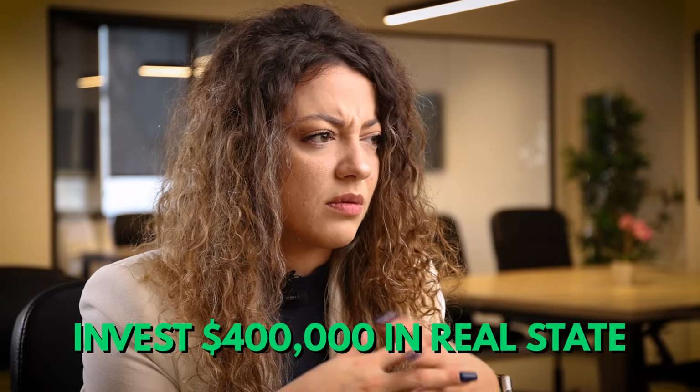worth $400,000. Or you can make a deposit in the bank. However, that deposit needs to be in Turkish lira, which is a bit unstable. So that's why it's not the most popular option. However, the apartment that you purchase in Turkey, you can rent it out and get a passive income from it, and that's pretty much it.